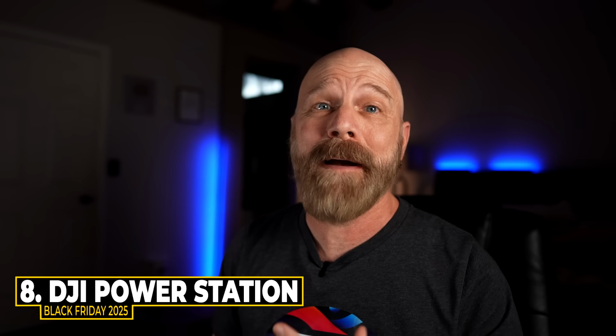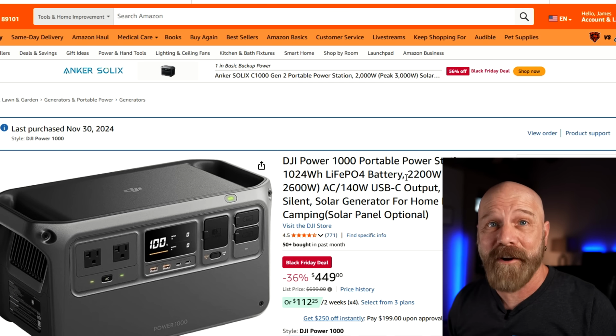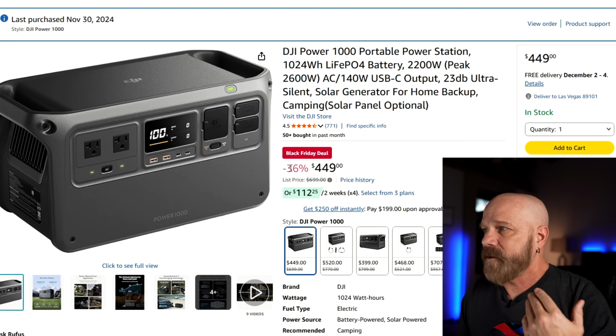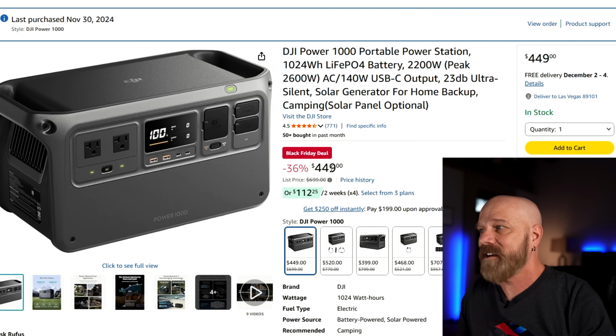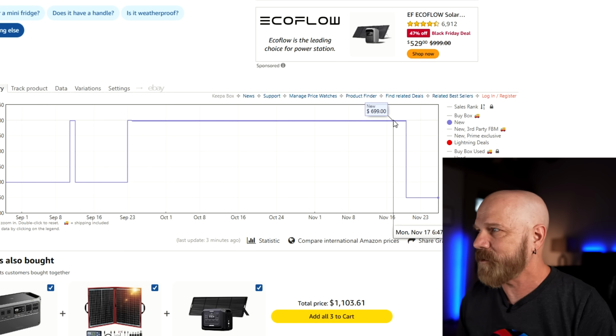Now about a DJI Power Station. As you can see here, I bought one last year as part of the Black Friday special. You can see it, November 30th last year. They're saying it's 36% off at $449, regularly $700. Taking a look at Keepa, it is normally $699, so it's a true sale price.